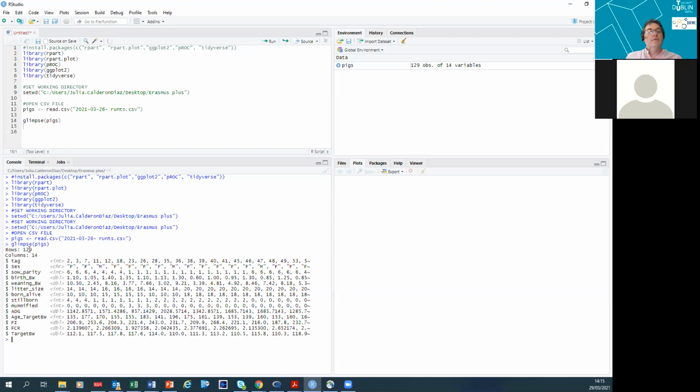I have 14 columns representing information for the pigs. I have the tag, which is the individual ID number that we gave them, whether they are male or female, the sow parity, their weight at birth, their weight at weaning, and then the total litter size. In a litter you will have animals that are born alive, animals that are stillborn, so they are born dead, and also something called mummified. Mummified are fetuses that died late in gestation, so they are not aborted. They remain in the uterus, and when they are born they have a brownish color resembling the Egyptian mummies, and that's why they are called mummified. The sum of those three components is the litter size.